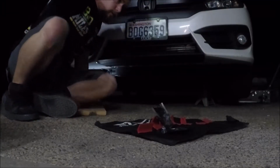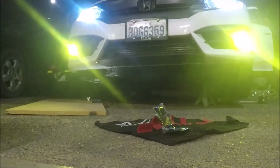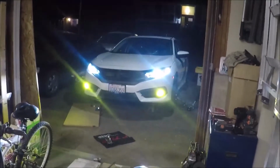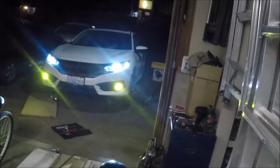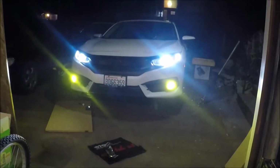Ready for the reveal? Boom. Back to yellow, baby. Call me Ricer if you want. I love it. Yeah. See if we can get below the bright ass headlight.